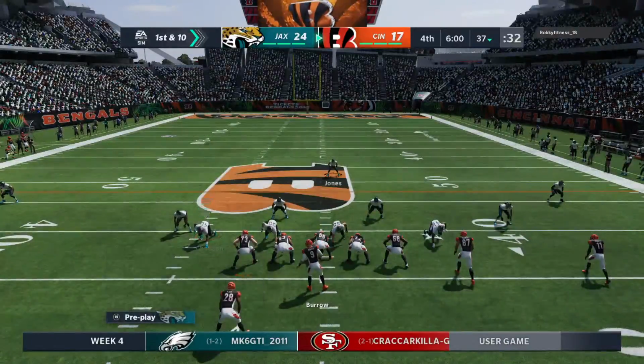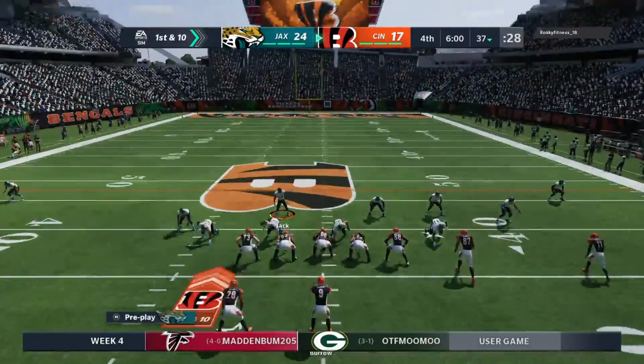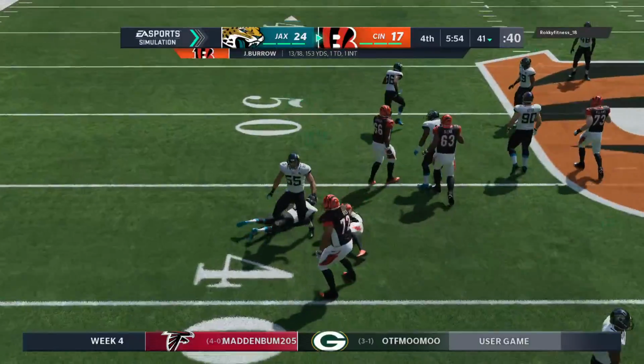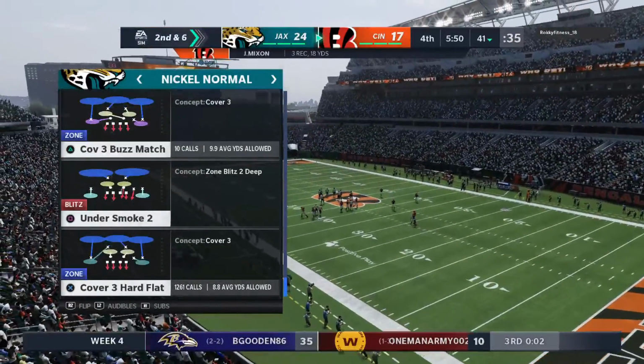Line of scrimmage, the 37 on 1st and 10. Burrow will throw. They'll set up the screen here to Mixon. And this winds up a gain of 4 to the 41. They'll contain him to just 4.